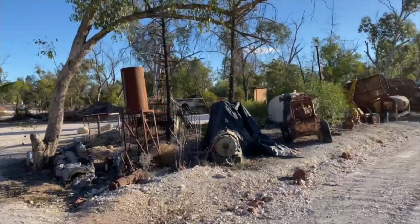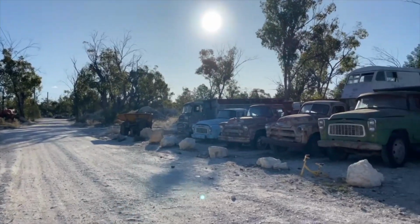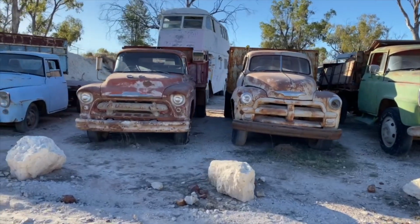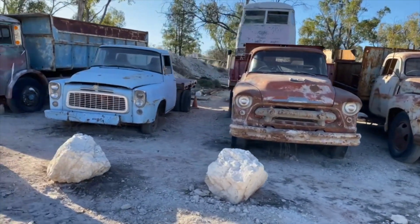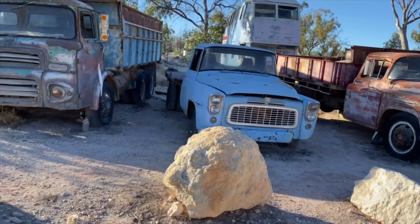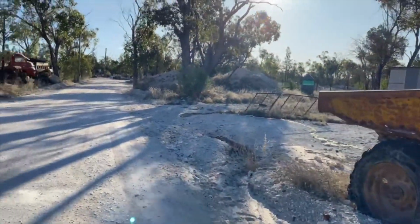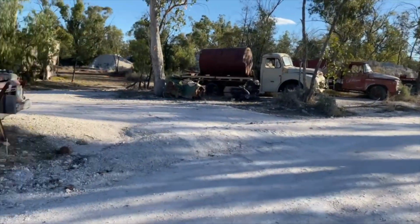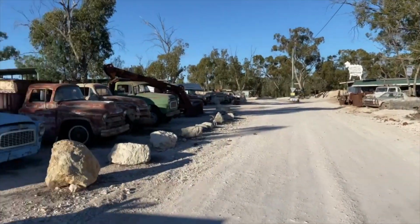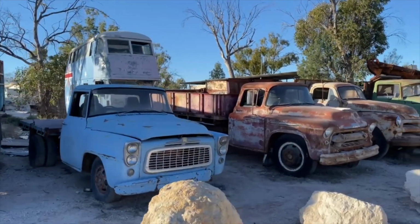So all this stuff here and old trucks. Every truck model you can think of. Internationals. Another Chevy. International. Look at the old double-decker bus up the back there. Albion. Yeah. Old Dodge up there. Another Dodge here. Yeah, she's quite a place. I might just go in and have a look at that old double-decker bus if I can.